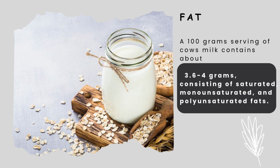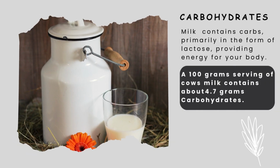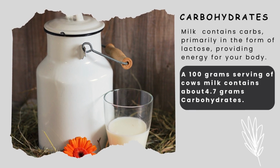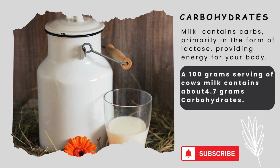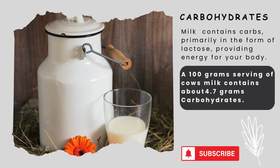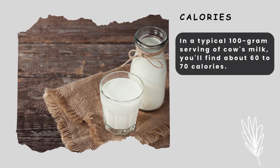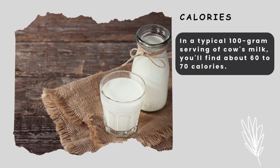and polyunsaturated fats. Carbs. Milk contains carbohydrates primarily in the form of lactose, providing energy to your body. A 100 gram serving of cow's milk contains about 4.7 grams of carbs. Calories. In a typical 100 gram serving of cow's milk, you'll find about 60 to 70 calories.